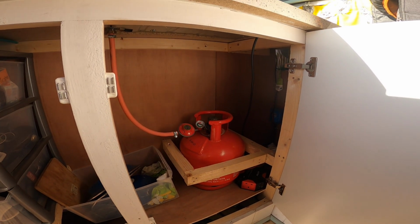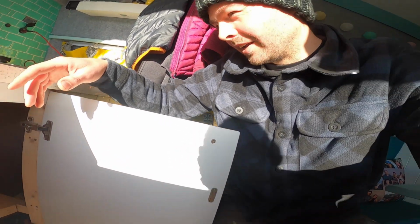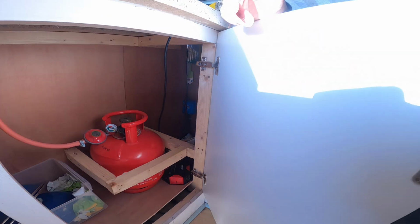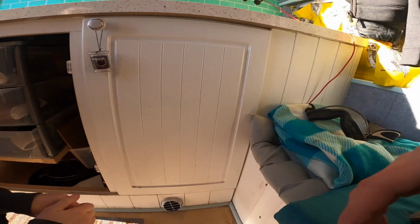Just to say, it's not finished, work in progress. I still need to put some shelves in there just to make more storage and make it a bit more workable. At the moment it's a bit of a mess, but it's alright. And the electrics and everything, that's over there on the side. And leisure batteries are basically built in here, so you're not seeing that.